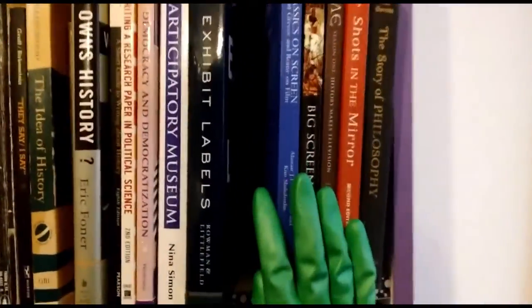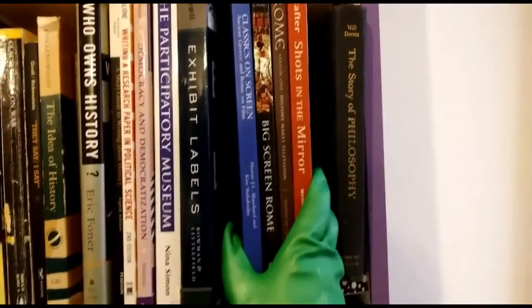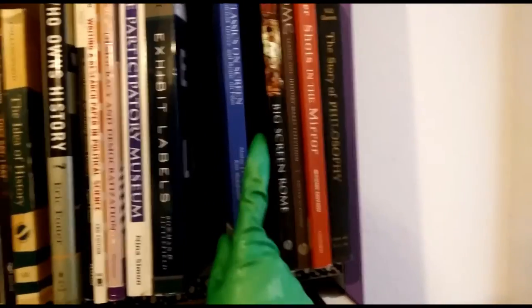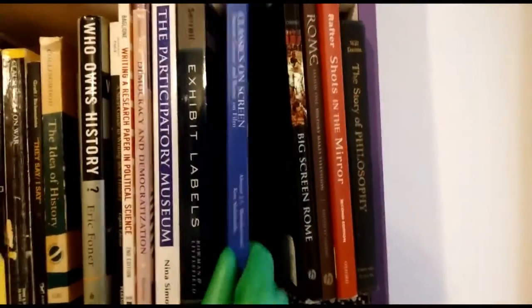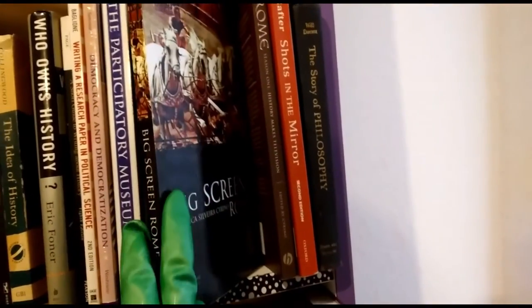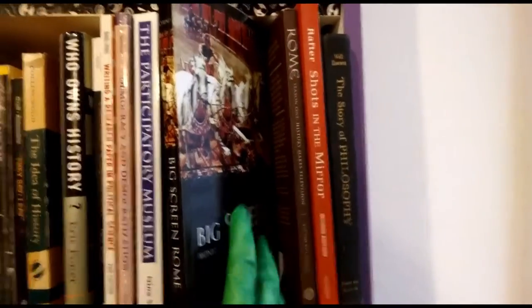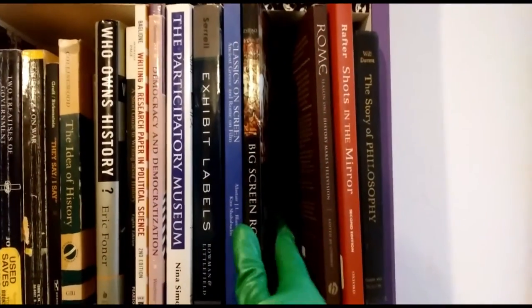Okay. This is an interesting thing because I've actually studied film a fair amount as well, especially in the context of historical stuff. So we've got Classics on Screen. I think this is the essay collection. But yeah, it's just depictions of ancient Rome and Greece on film. Big Screen Rome by Monica Cyrino. This is the woman when it comes to the intersection of film, television, and ancient history.